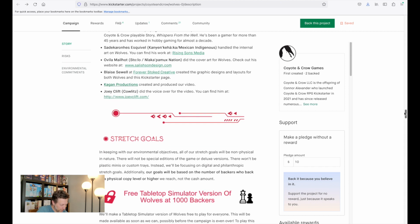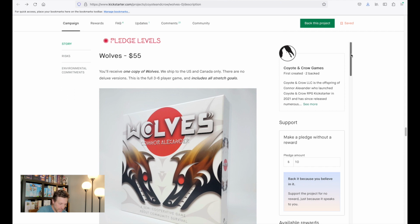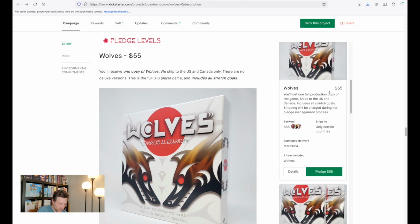If we go down a little bit further here, we can see the pledge levels, and they mirror the pledge levels over here. So for a copy of the game, it's $55. Now, this only ships to Canada and the US, so just know that. If you're in Europe, I understand it sucks, but there's no way to pledge this game at this time. This is purely a North American campaign.